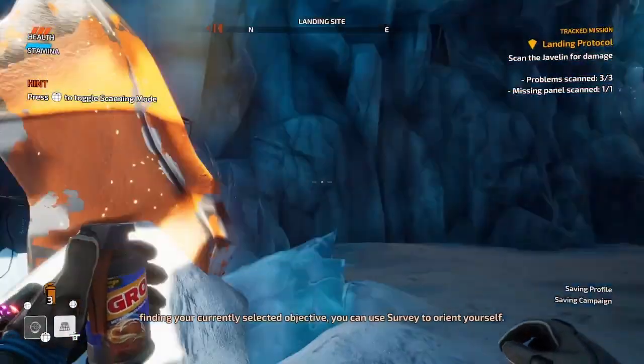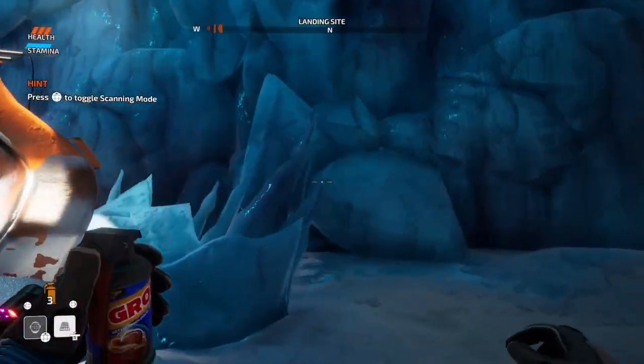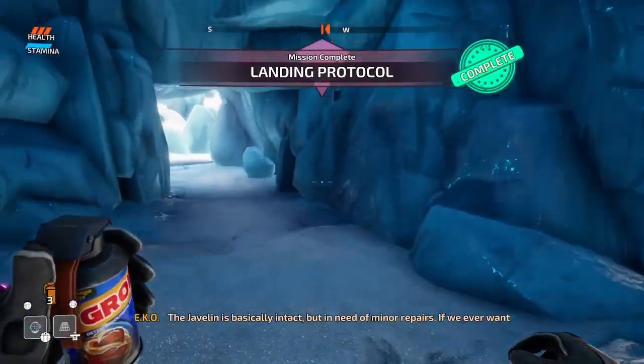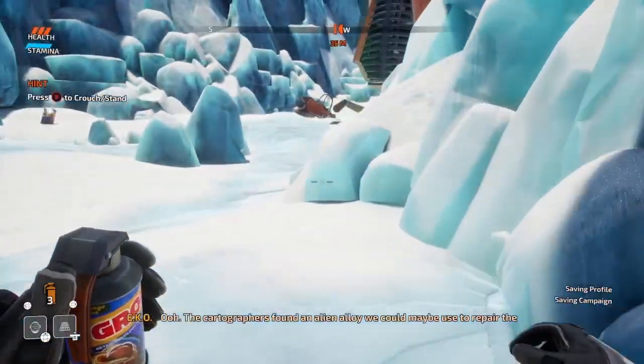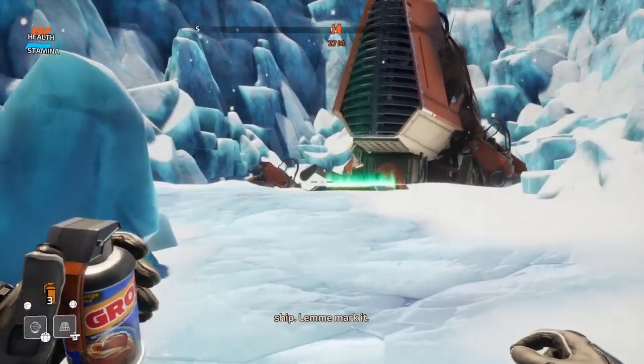Future, whenever you need help finding your currently selected objective, you can use survey to orient yourself. The Javelin is basically intact, but in need of minor repairs if we ever want to relaunch. Oh, the cartographers found an alien alloy we could maybe use to repair the ship. Let me mark it.